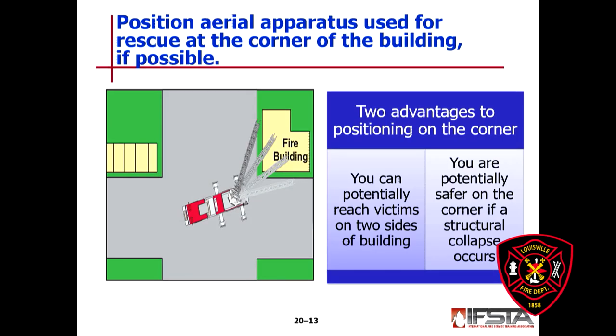How far should you position away from the building? And why are we doing that? Because buildings don't fall in, right? Most of the time they're going to fall out. All the debris is going to create a path, sometimes two times the height, depending on the size of the building. Depending on the amount of fire when you pull up, you might want to be at least two times away from the building, just to be safe.